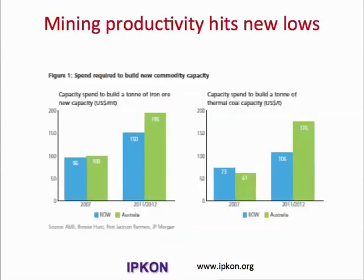So the first trend, mining productivity has hit new lows. According to a recent report by Deloitte, in 2013 we hit new lows in terms of mines productivity. Here you can see 2 figures. On the left, you have a graphic that shows the cost to build 1 ton of iron ore in US dollars. In green, you have the cost in Australia, which went from $100 US in 2007 to $195 US in 2012. In blue, you have the same cost for the rest of the world, which went from $96 in 2007 to $150 in 2012.